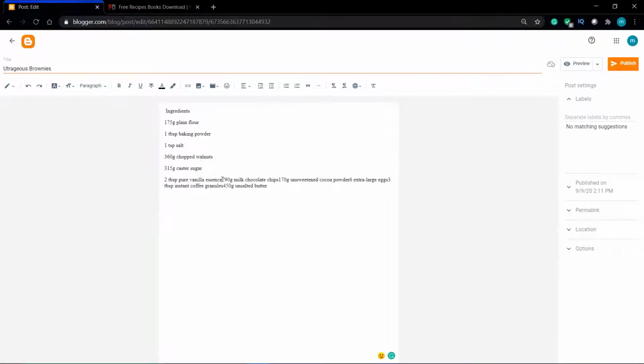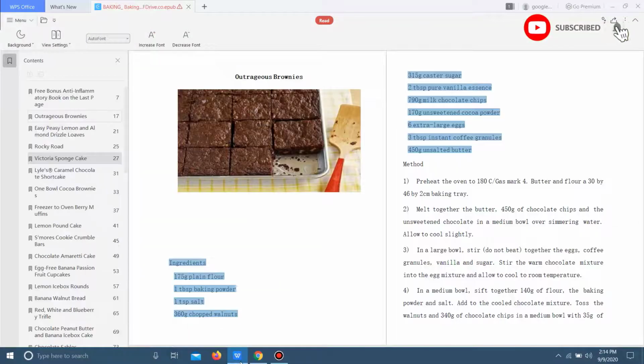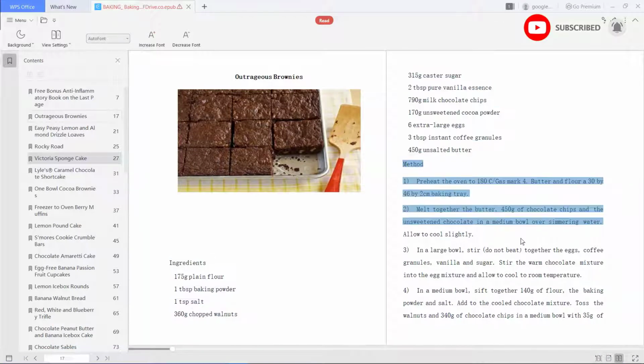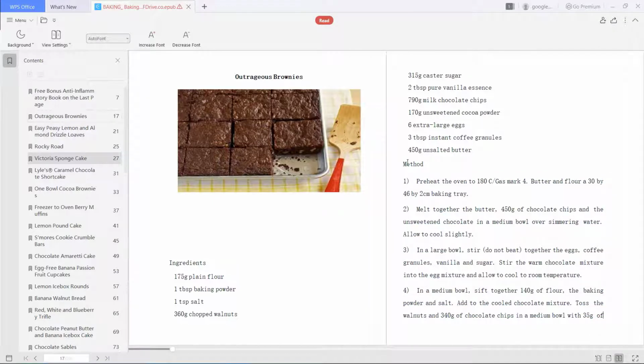It's amazing. You will not get a copyright strike. Why? Because, guys, these books are absolutely free of cost, and these are free PLR books. I have given all of these ingredients, and now you just need to give the recipe, how to make it. This is the method that you can give. Just copy this method.